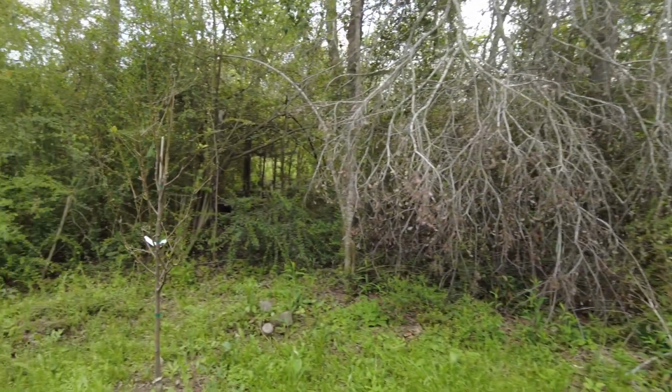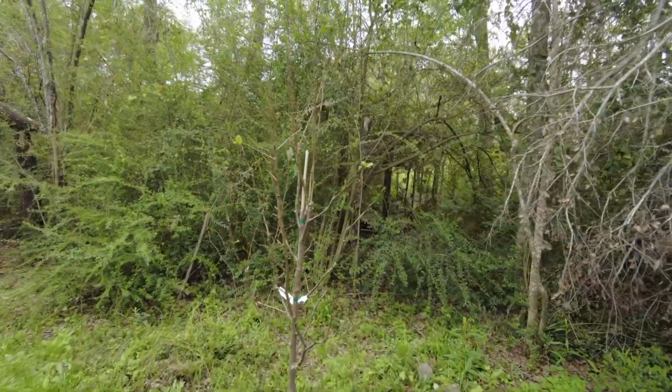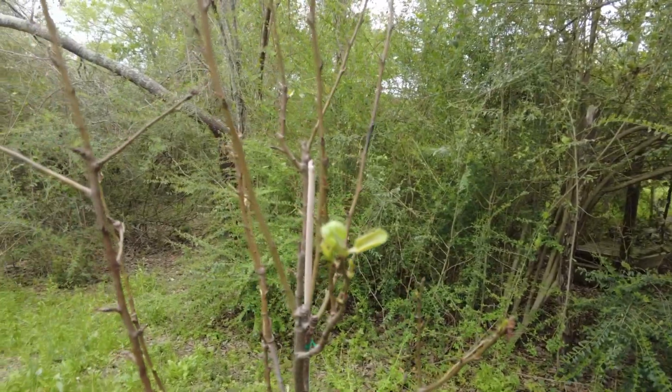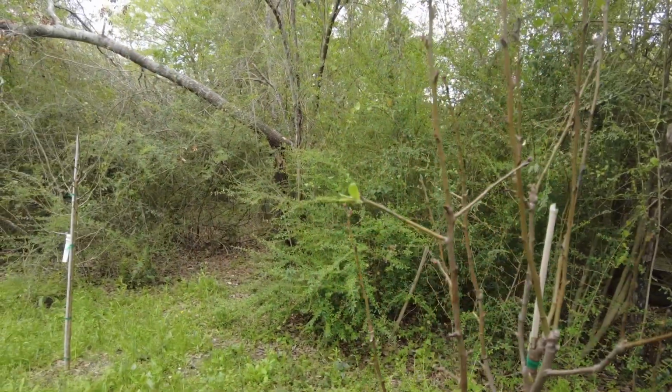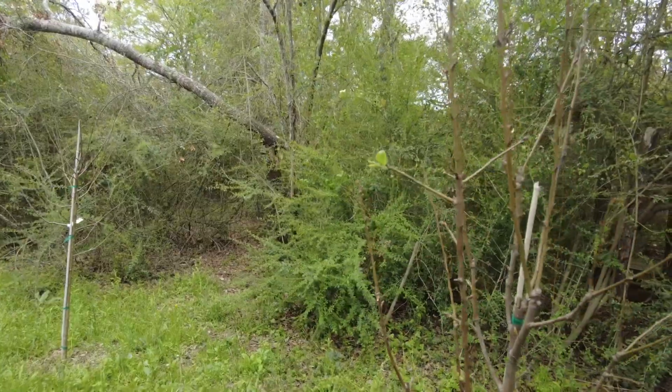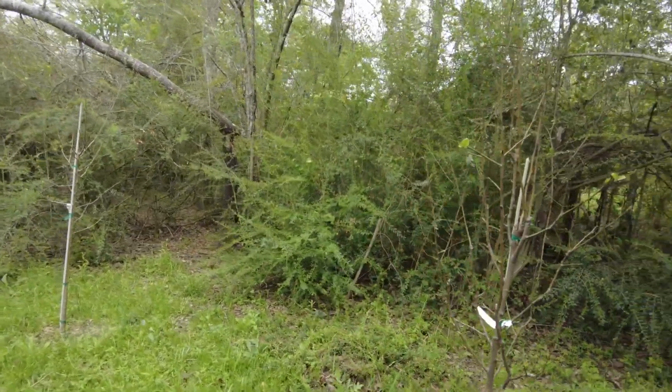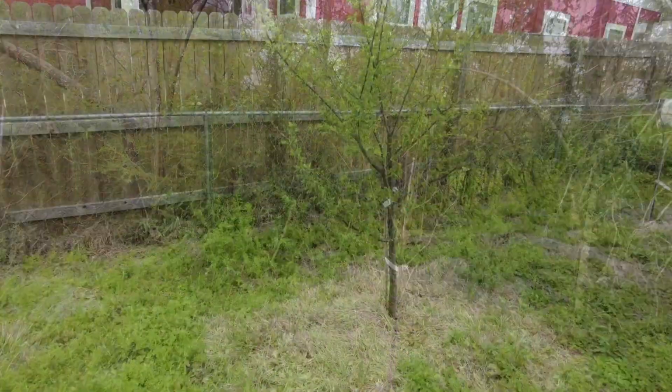And then back here, this is another pear tree that's just starting to put some leaves out. So it's got some good growth on it. It's definitely gotten bigger since we put it in. But we will see what we get as far as fruit. It's still a little early to be getting fruit from any of these trees, but we'll see what happens.